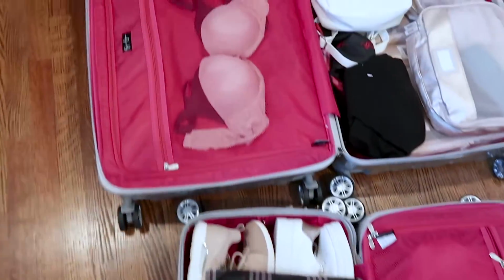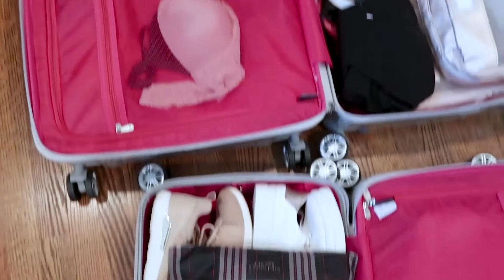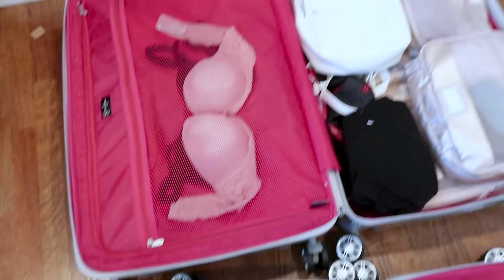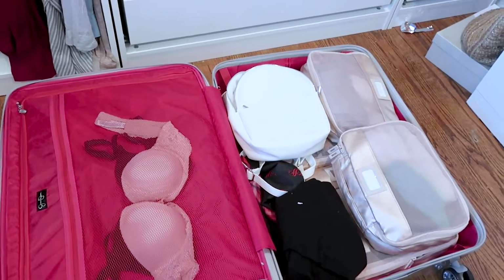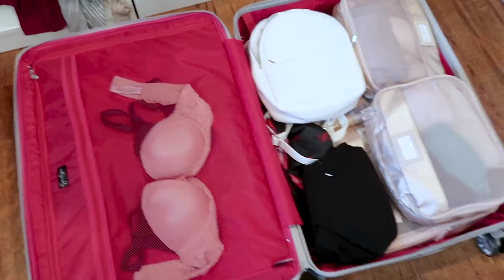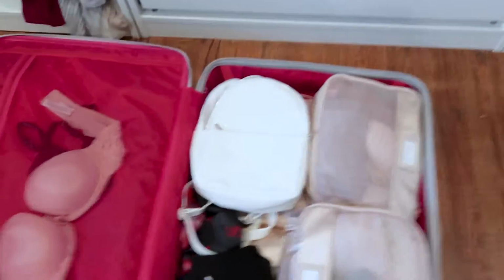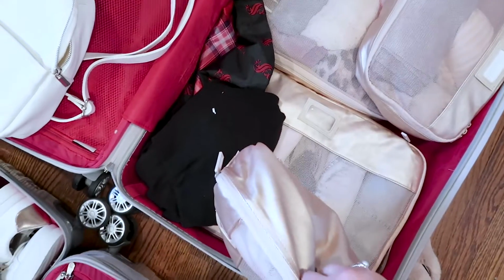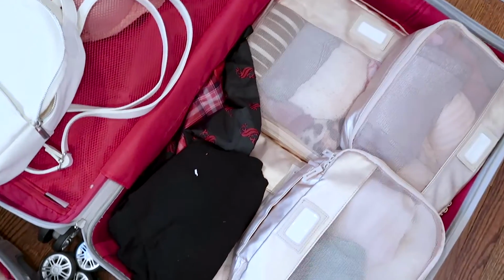Alrighty guys, so here is everything packed and ready to go except for my curling iron, my straightener, and my little tiny bag of contacts, deodorant, toothbrush, things that I need tomorrow morning. But other than that, it is all in here. So I will take you guys through my big suitcase. I just have a little empty backpack here that I could probably put things in to save space. Then I have my 4 packing cubes. So I have the 2 larger ones on the bottom and the 2 smaller ones right there. I have these little bags for laundry, little black cardigan there.